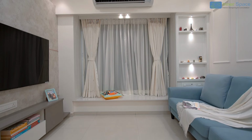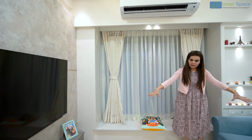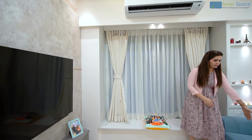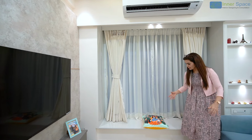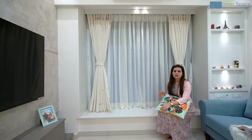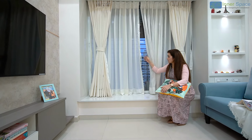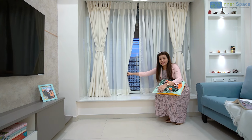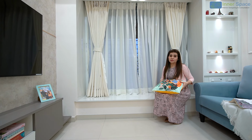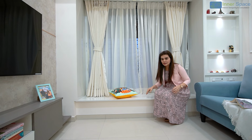Now in this window what we've done is that we've made a sit out here, so that as you can see, the living area is very small, right? So we have the 3-seater sofa, then the jhoola, and then you have enough space here where people can just come sit here and chit chat, and you can just look outside from here, and you can enjoy the view. They have in fact a beautiful view outside, and it looks very, very nice.